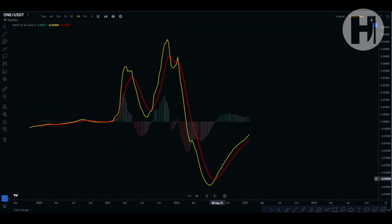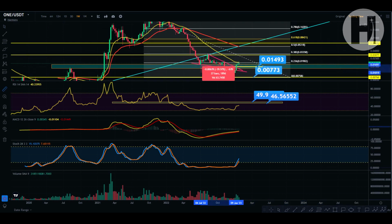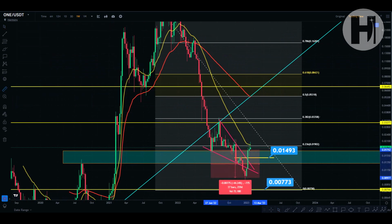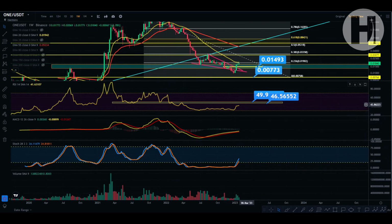The MACD is looking pretty good right now. The bullish cross we got in July is still playing out very nicely, but we did see a pullback from that July bullish cross on the MACD. On the price action, we saw a pullback of around about 46%. So that's why you don't trade only based off of the MACD. You need to combine it with other indicators.